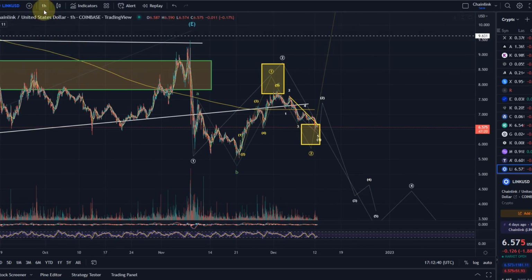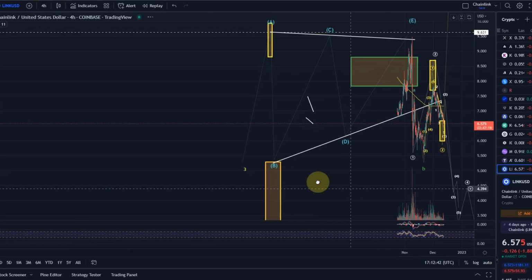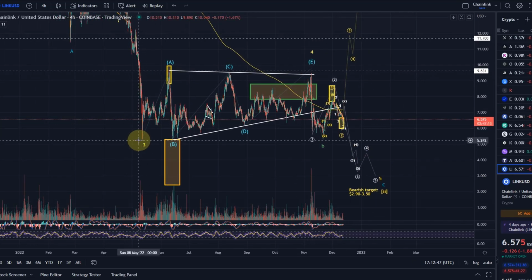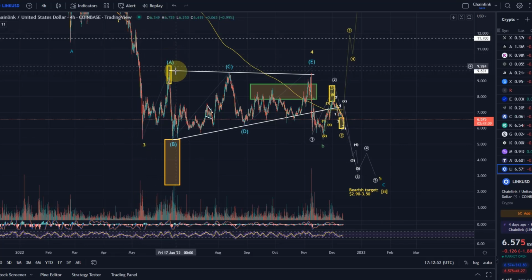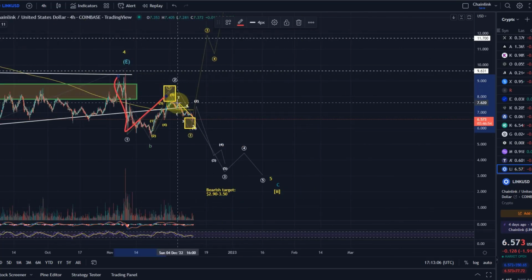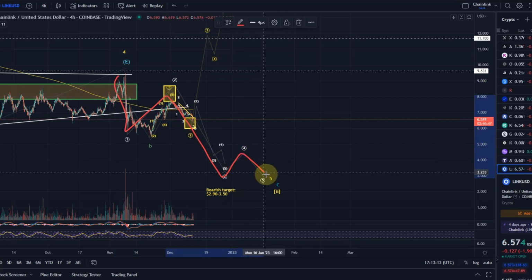First of all, if we zoom out a little bit, nothing has changed around Link's larger count here. So the idea was still that we bottomed here locally in May with a wave 3. We then had a triangle, an Elliott wave triangle. We topped in wave 4 here, and we're coming down now in this 5-wave structure. A wave 1 down in white, then the wave 2 up perfectly hit the resistance area here for a wave 2. Got rejected.